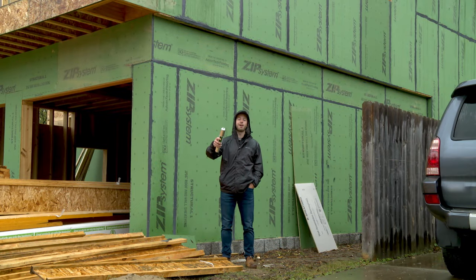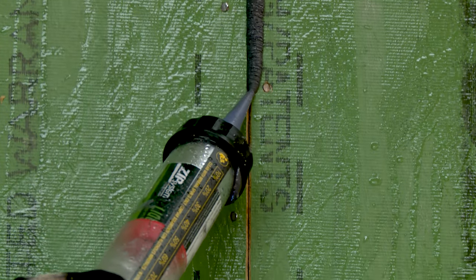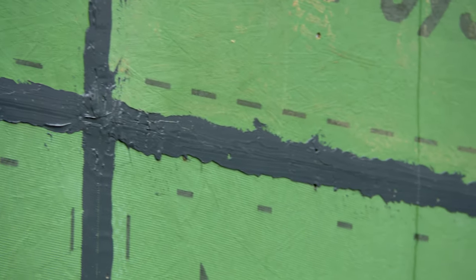Typically, when it's pouring rain on the job site, things tend to slow down. But fortunately, as we mentioned earlier, Zip System Liquid Flash is a moisture-cured, fluid-applied flashing option. So what that means is when we apply it, when it's raining and wet outside like this, it's actually going to cure faster and help us keep working towards a quick and fast rough dry-in.